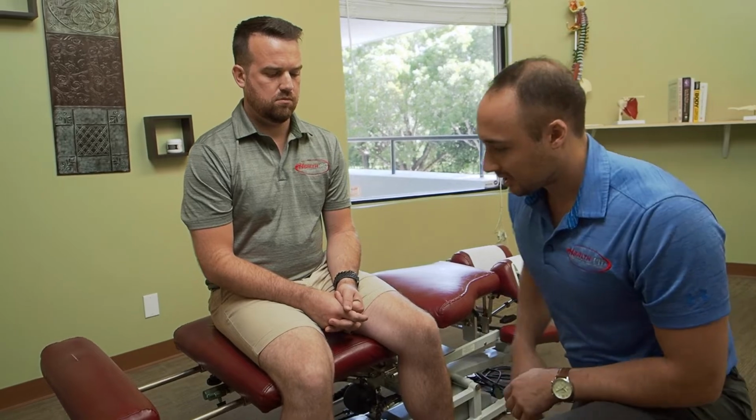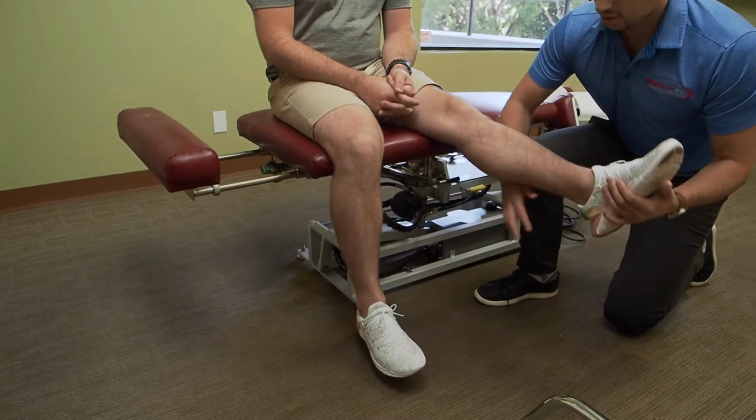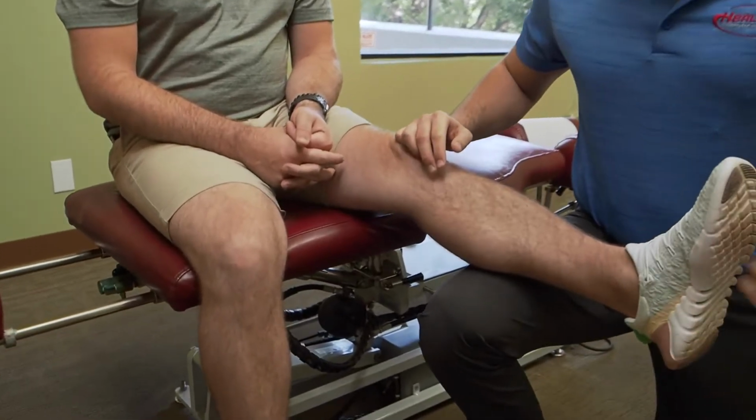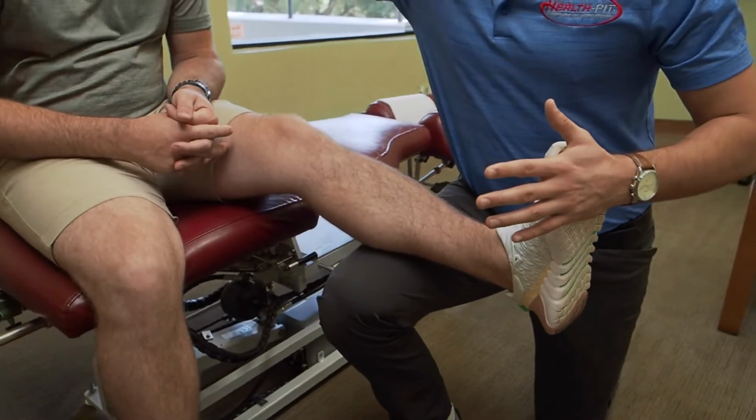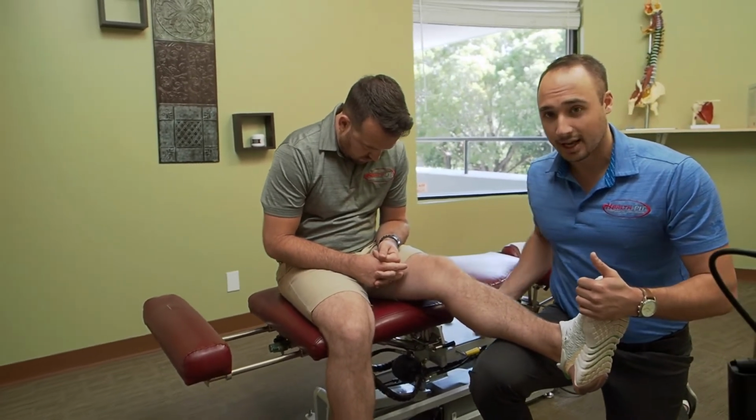The next test that I like to see is called a slump test. The way that we do this, we're actually going to traction the nerve. I'm going to straighten this leg out, point the toe up. I'm going to have the patient tuck their chin down to their chest and ask them if they feel any symptoms. This leg should be straight. He's got a little bit of tension in that hamstring.